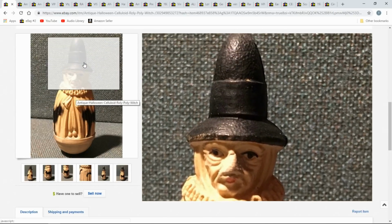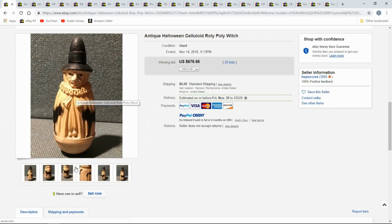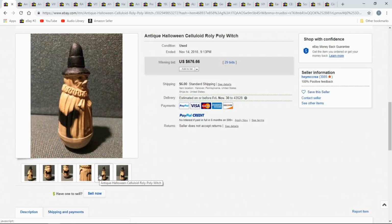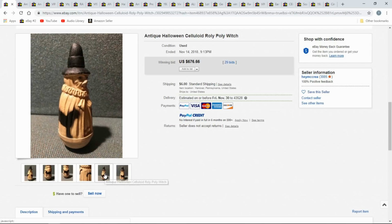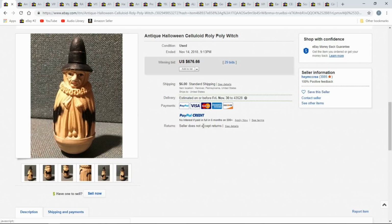Celluloid. Now this one shows celluloid. These are usually really light, really thin, blown pieces, cast pieces, not solid. I've almost never run into one solid. This one will probably be a little more heavyweight than some of the other ones. It probably has a weight in it so it can rock back and forth.